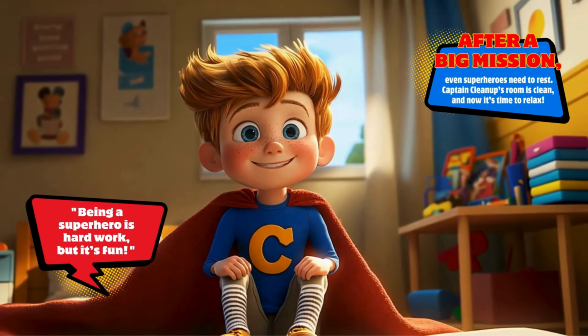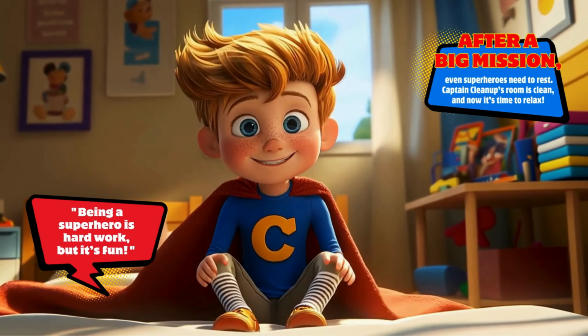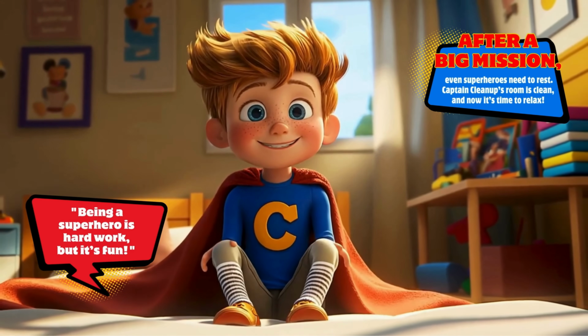After a big mission, even superheroes need to rest. Captain Cleanup's room is clean, and now it's time to relax. Being a superhero is hard work, but it's fun.